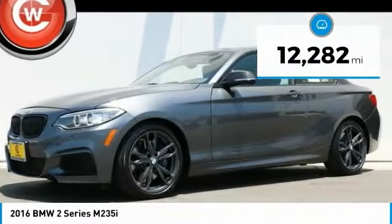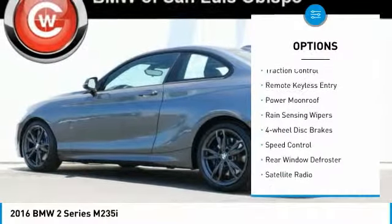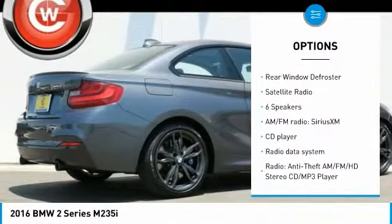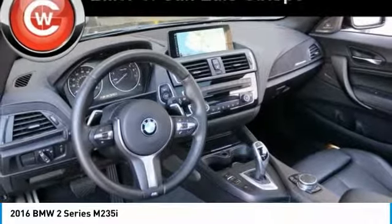This vehicle has less than 15,000 miles. Here are some of this vehicle's great options: electronic stability control, brake assist, traction control, remote keyless entry, power moonroof, rain sensing wipers, four-wheel disc brakes, speed control, rear window defroster, satellite radio.